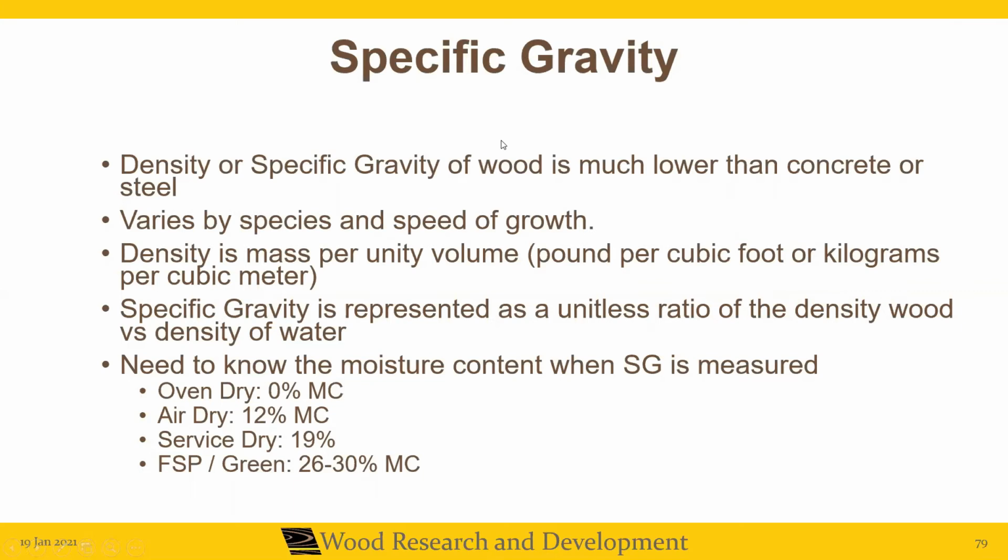Now, people often think of the term kiln dried. They say, well, I'm going to buy kiln dried wood. Well, what does kiln dried mean? Service dry kiln drying is 19%. Why did they pick 19? Well, it was a comfortable range below 22% so that black spot and spores don't form. That was the reason for 19.